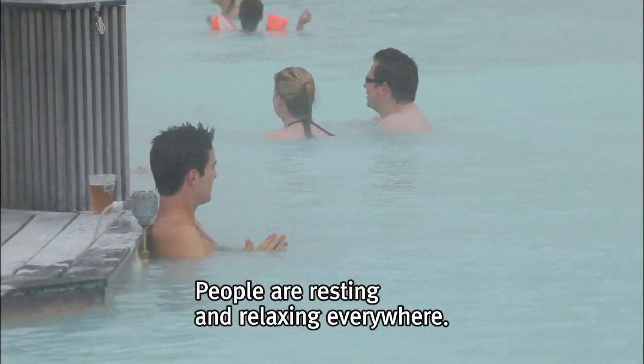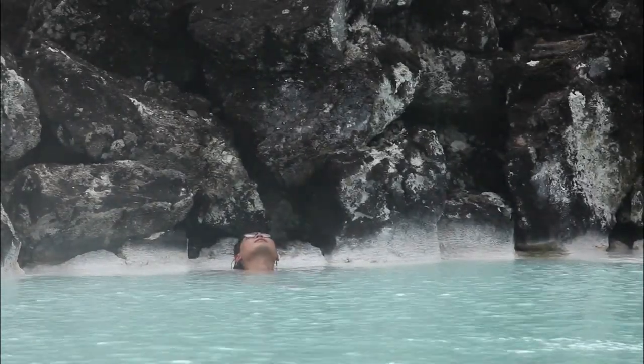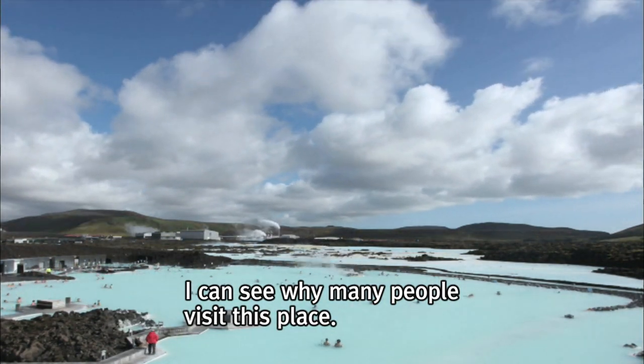People are resting and relaxing everywhere. This must be paradise. I can see why many people visit this place.